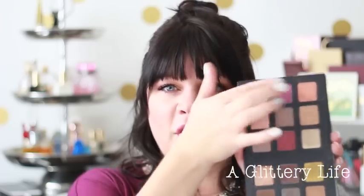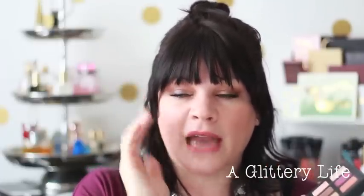Right here, this one, which is Galaxia, I don't know how she's saying that one. And then this one, which is Polaris. And those do have the fallout. Out of all of them, those are the 2 that have the fallout. So I find that it's best to use your ring finger. The warmth of your finger helps really keep that product from falling out all over.